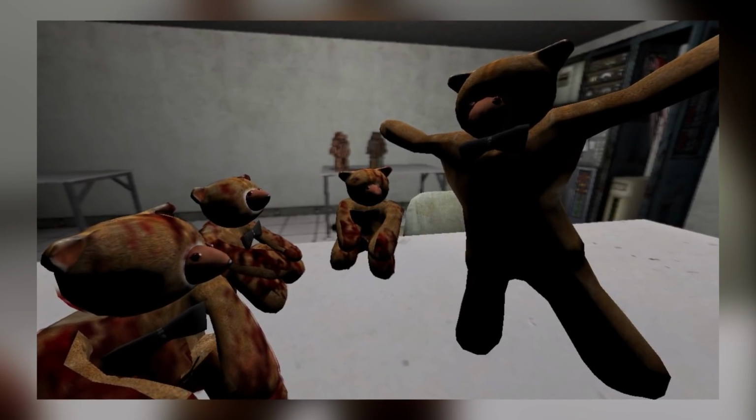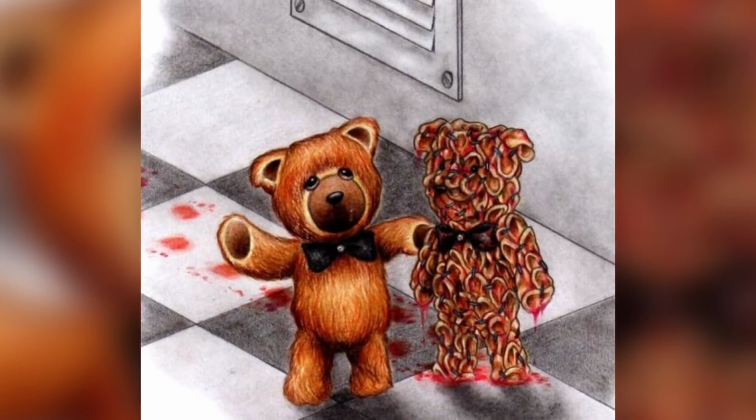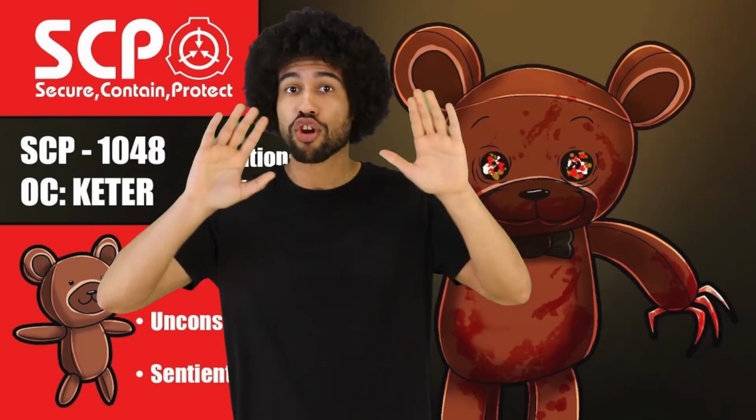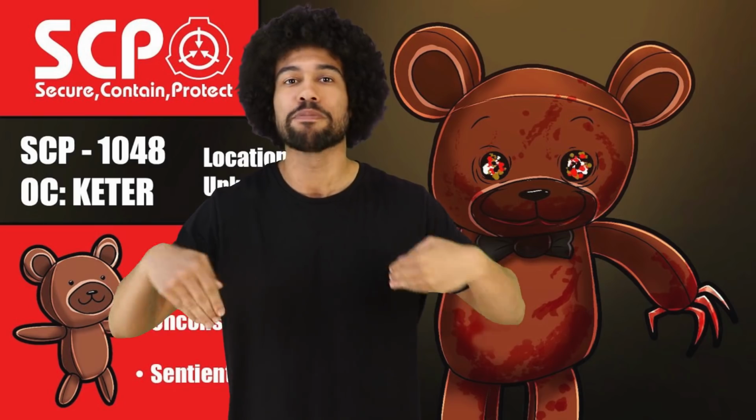Now these built clones are very dangerous. They have expressed the ability to use different powers which are extremely violent towards people. If this thing got loose, it could build an army of little clones like it that could take over the world. We would literally get killed by teddy bears.